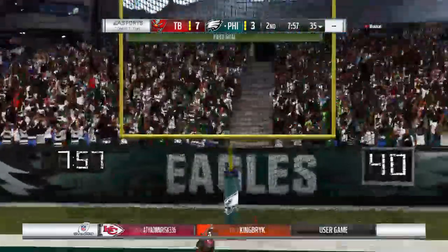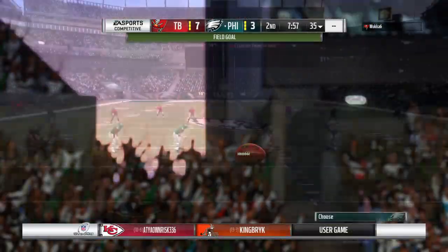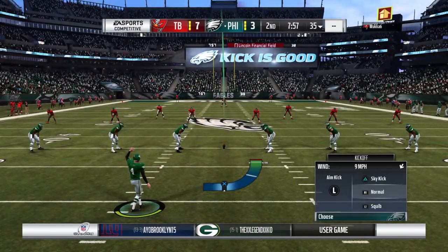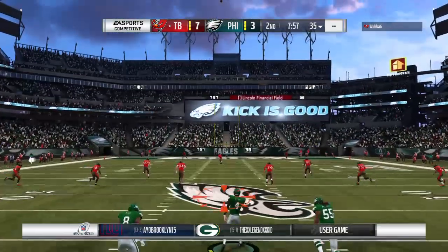And Elliott puts this one through. And they are on the board, but still trailing. It's 7-3. That drive took him inside the 10. Good job defensively to hold him to 3. Yeah, I like how you did that.